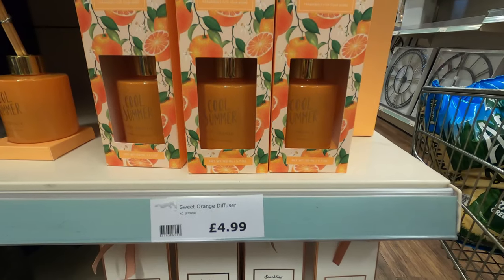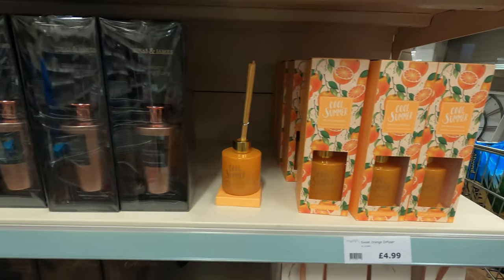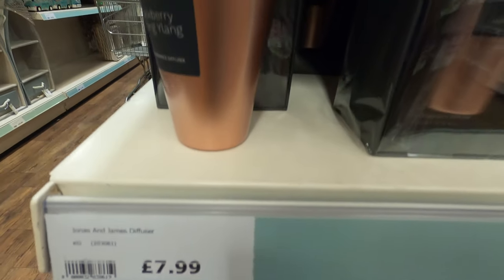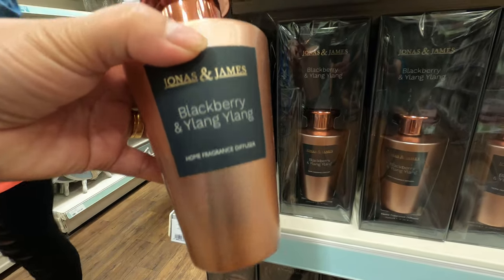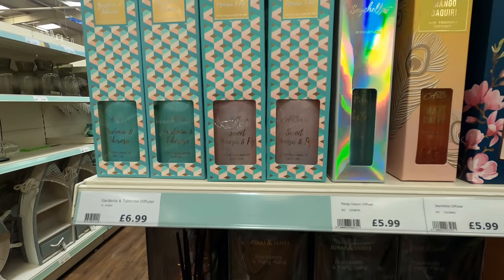I came across these diffusers on this shelf. And for £7.99, I think this is really good. And also it smells beautiful. I particularly like this blackberry and ylang ylang. Ylang ylang is very common in the Philippines and it smells absolutely gorgeous. It's similar to jasmine, except it grows like a tree. And the jar looks very decorative as well.